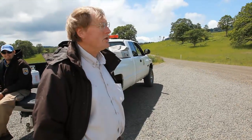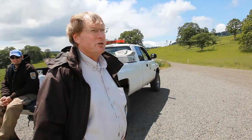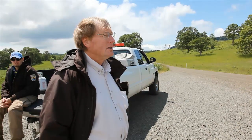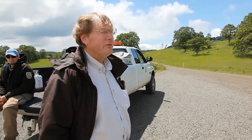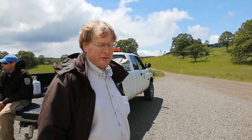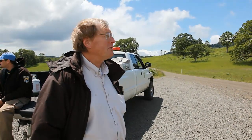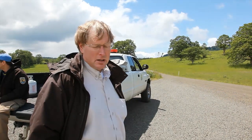I first started with oak restoration in the mid-1980s in Western Washington, and so when I came here in 2000, I started looking to get back into it because, especially here at Finley, we have such a nice concentration of Oregon white oak habitat, and the other thing is how much of it has disappeared over the valley over the years.